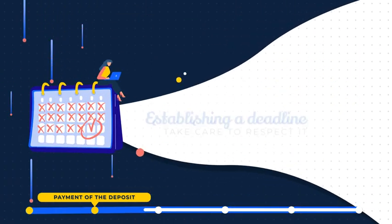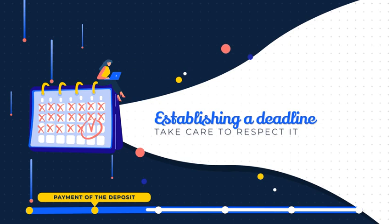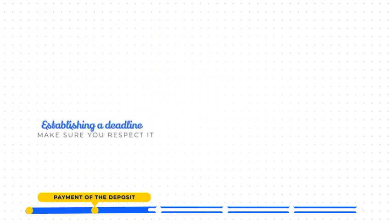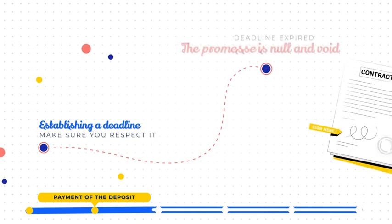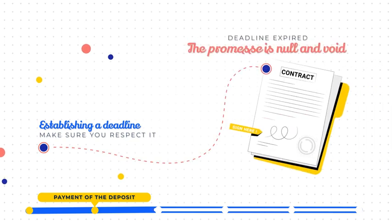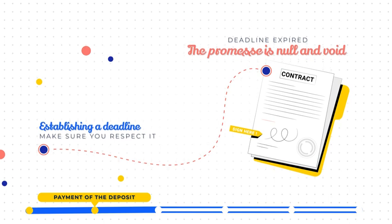Next step, check your diary and make a date to sign the final contract of sale, the acte de vente. Note, if the contract is not signed by that date, the promesse de vente is null and void. Depending on the reason that the sale doesn't go ahead, you may be liable for penalties. But let's not go too fast. There are a few steps to complete before you can sign.